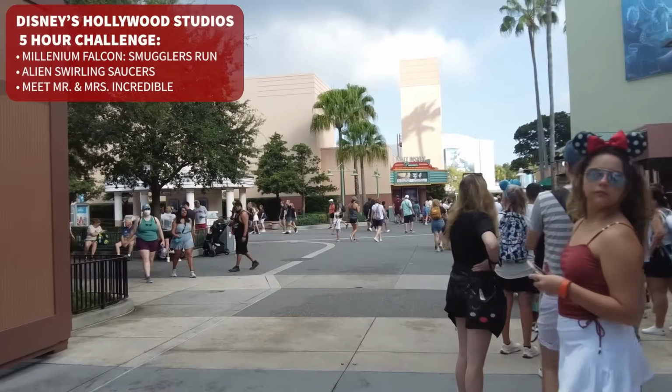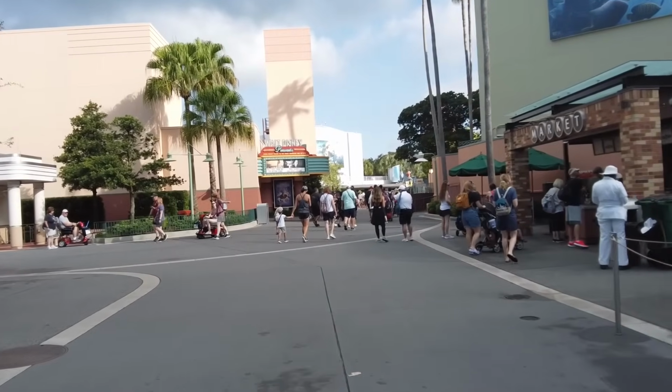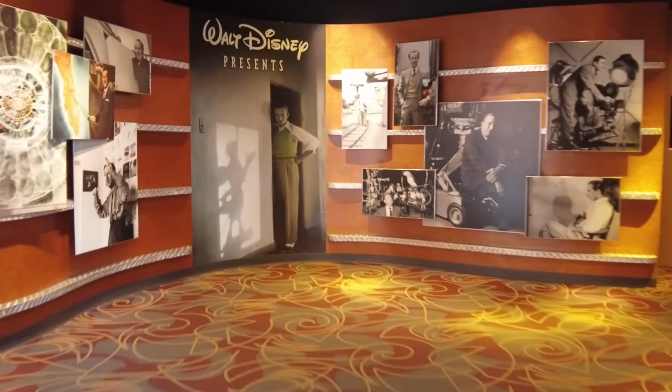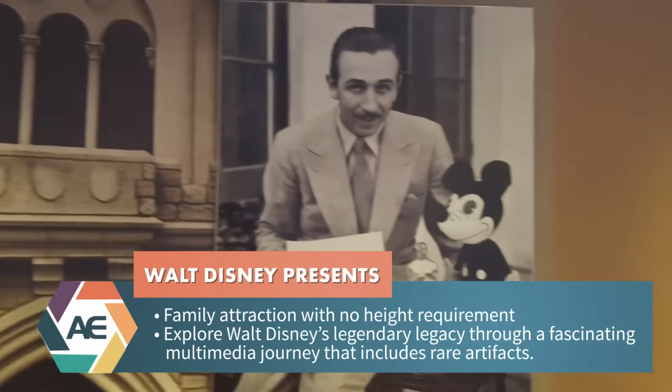Maybe we'll go over to Star Wars Launch Bay, meet some of those characters. We could do Walt Disney Presents. Let's do that. This is a museum of sorts where you can learn all about the history of Walt Disney and how he created the Disney parks we know and love today.